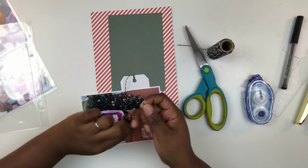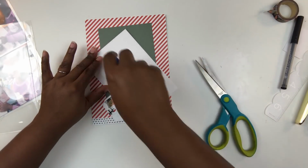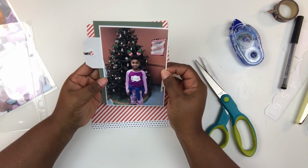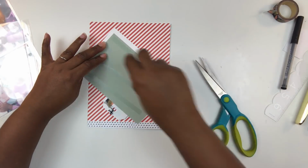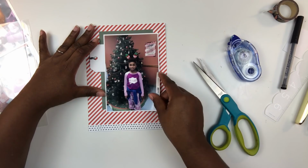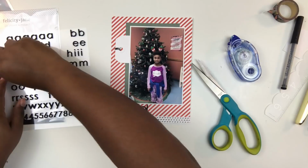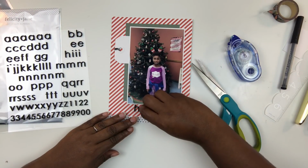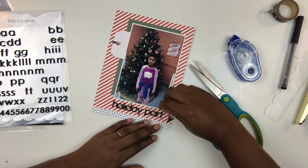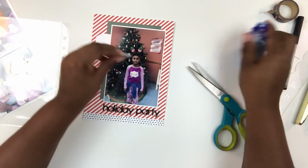What I did was I printed that photo 4x6, and I'm doing a 6x8 spread. That's the size of this album. She's standing in front of the school Christmas tree. I added a tag behind the photo, and I'm layering it with some scrap paper that I had from the kit, sort of a green color there. I'm going to mount that on a 6x8 piece of pattern paper that I cut down, and I left the branding strip on the bottom because I liked the design. Now I'm taking some Felicity Jane sticker fonts, and I forget what kit this was from, but it's a tall, thin foam letter sticker, and I love them. It's probably my favorite sticker font that they have produced. And I'm spelling holiday party, and that fits perfectly there.